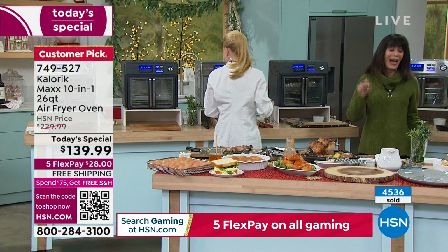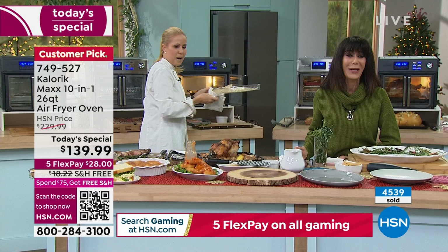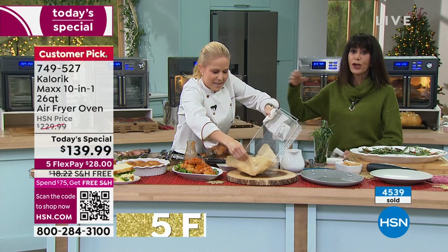And the bottom line, as you mentioned again, this is the first time it's been a Today's Special. It is a customer pick already, but no one has this price. And what I love so much about it, besides the fact that it's absolutely gorgeous, is that you're replacing 10 different appliances.